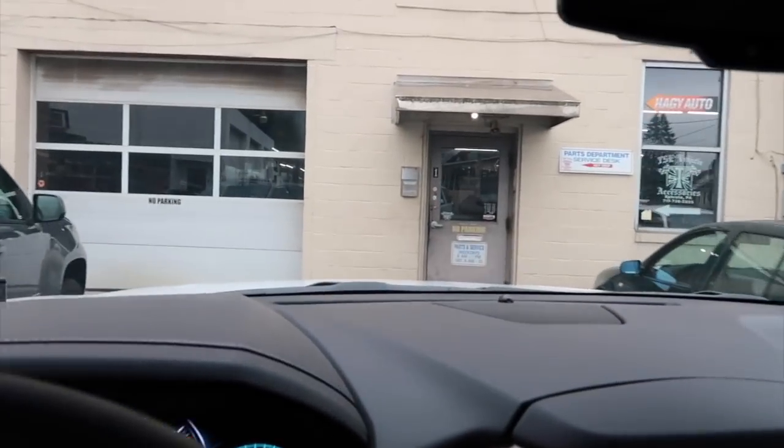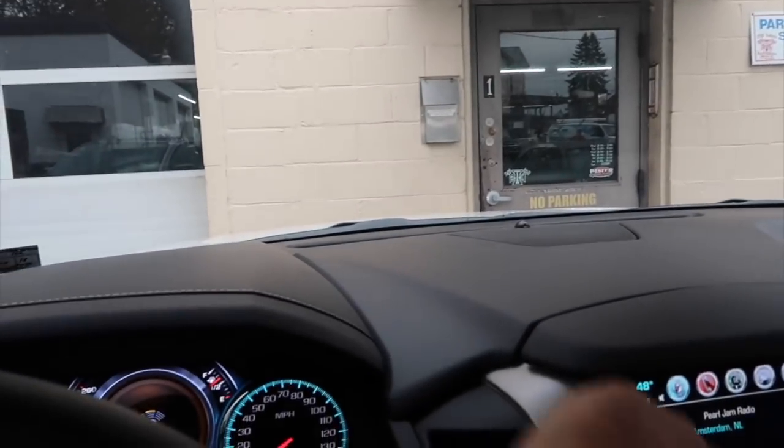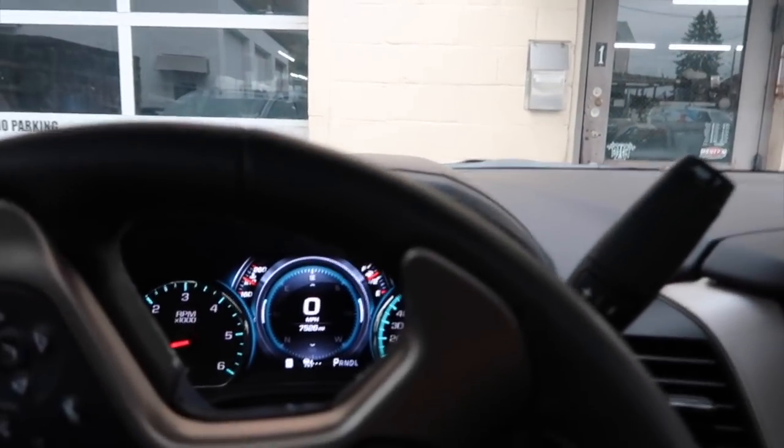But here we are at Westy's Shop. Squeeze in right over here. Let's get this thing inspected. Figure out the Subaru. That motor's a 2.5.